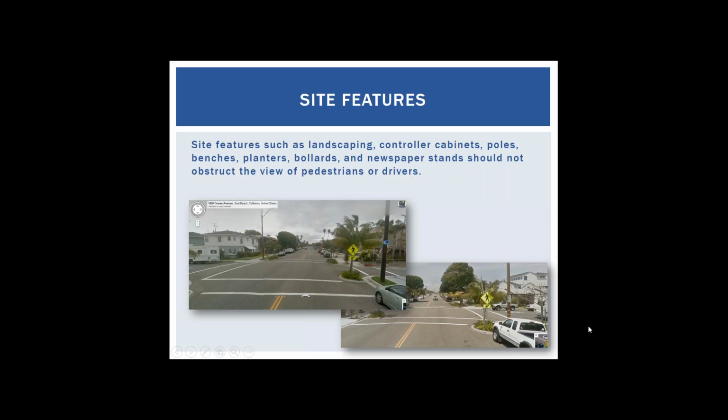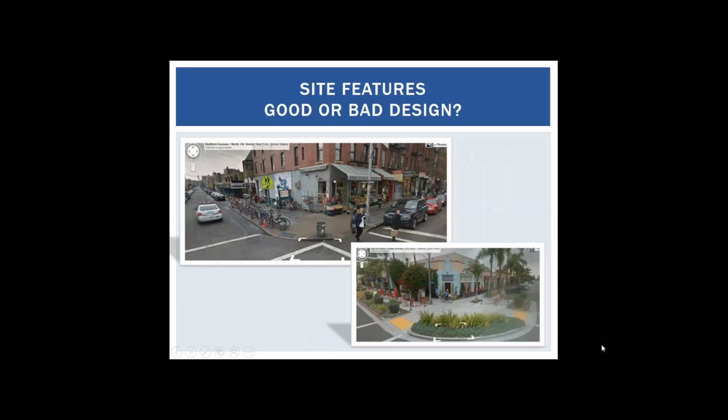So here again, these are examples of an attempt to try a curb extension which will increase the radius and slow traffic down somewhat, but it doesn't do any of the other things that we like with a typical curb extension in improving safety by protecting the pedestrian more. A couple more examples.